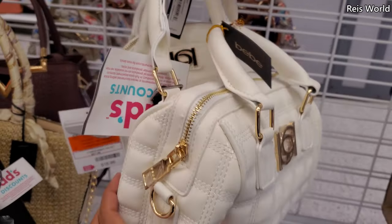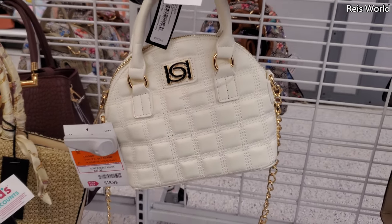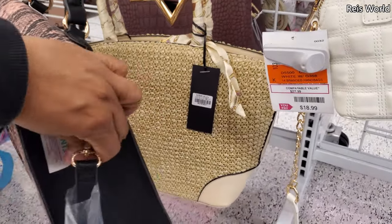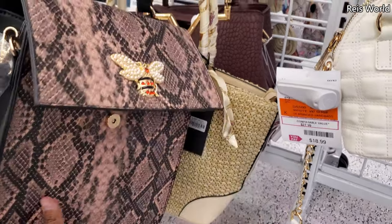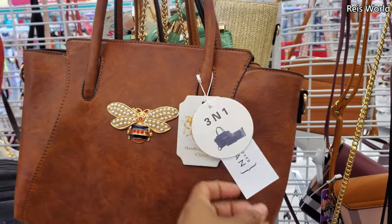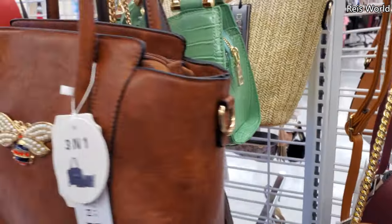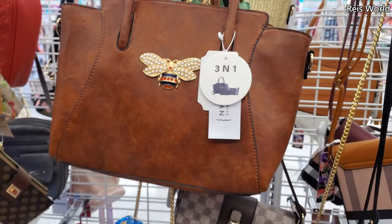For $20, you do get a long strap too. You can detach it, and that one's more like a crossbody. And look at that. Let's see. Oops, let me find out for you. $12, look at that one. The 3-in-1, this is a vegan handbag. So you're gonna get another pouch and a wallet. There's no price on this one actually. It does come with a long strap.